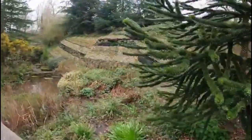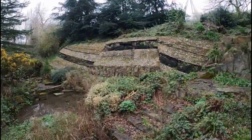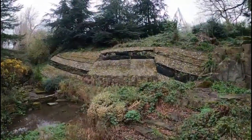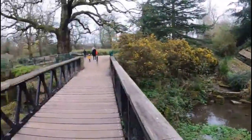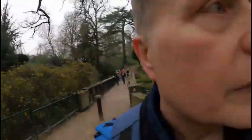Do this in two parts, I think. Okay, that's a kind of representation of the different eras in time. Rock, different rock eras, it looks like. Well, okay, let's walk down this way. Over there, nothing much. This way around. Oh blimey, it's getting a bit scary now.